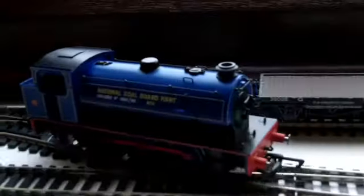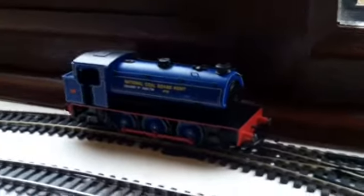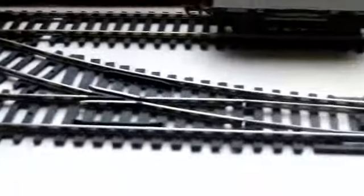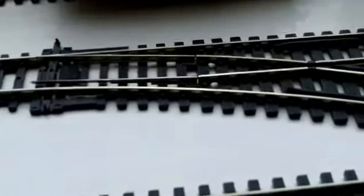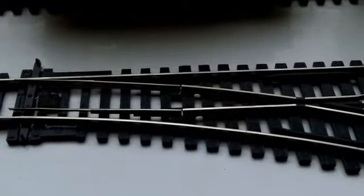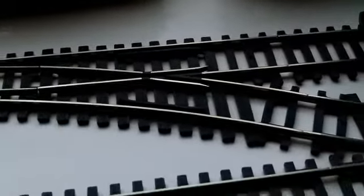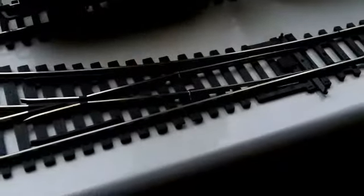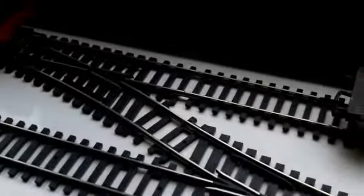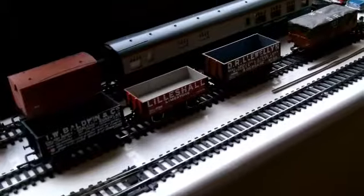Yeah, she seems to be fine over these 2 points. Better than the other two, actually. Yeah, she doesn't seem to be cutting out on these ones at all. I mean, it was actually this one which she kept cutting out on, when reversing her back then, just putting the wagons back in the siding. That seemed to be worse than going backwards. Yeah, these 2 points seem more reliable. There we go.